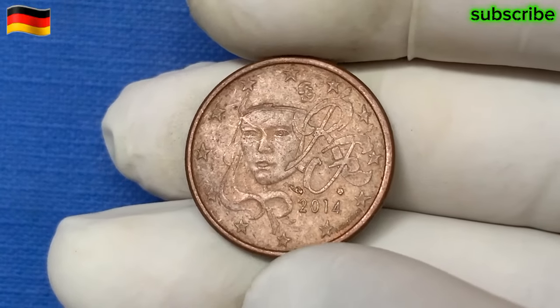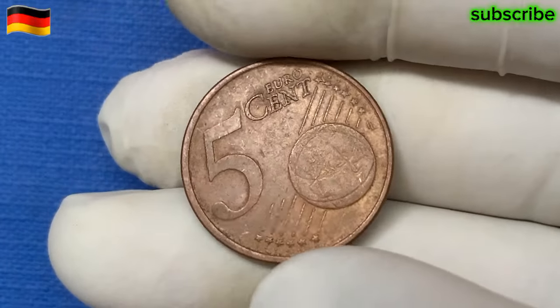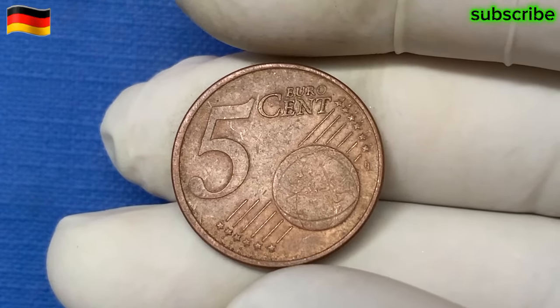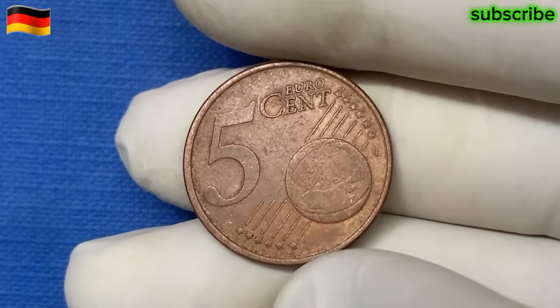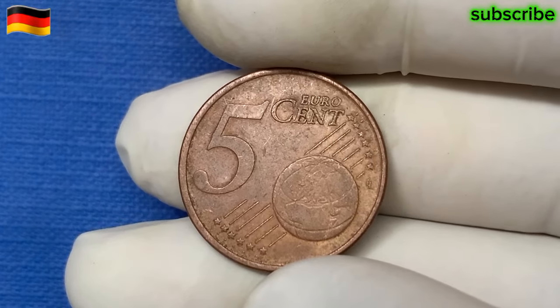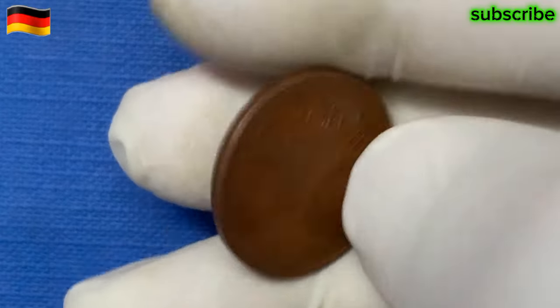What makes the 2014 5-euro-cent stand out in the eyes of collectors? The key factor is condition and scarcity in pristine form. Although millions of these coins were minted, very few remain in mint condition today. Most have endured years of wear, scratches, and fading, but those that have been carefully preserved hold significant appeal to coin enthusiasts.